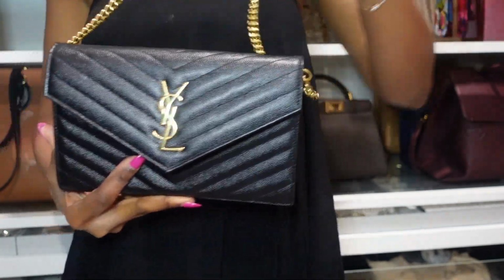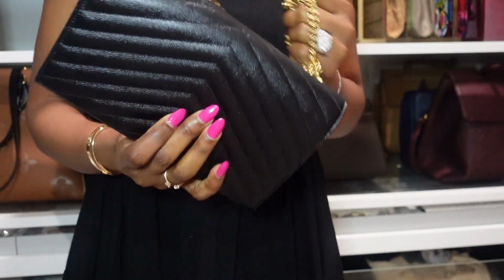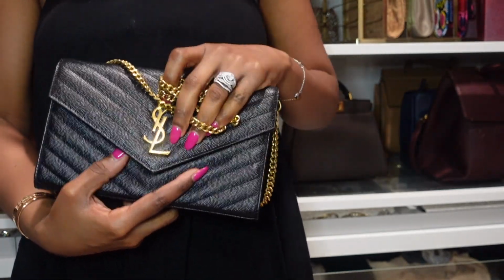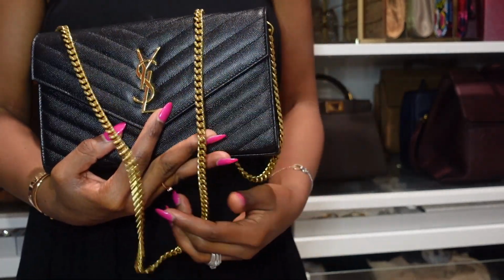I haven't actually been dressing it down. However, I was considering selling this purse, but the only reason why I probably would not sell it is if I start to dress it down, just to get more wear out of this purse. So this is a definite good addition.